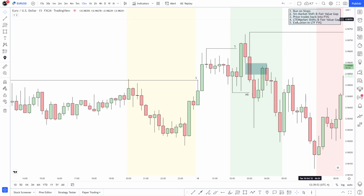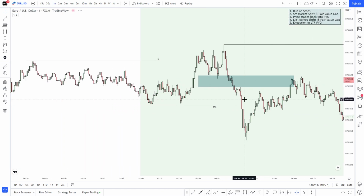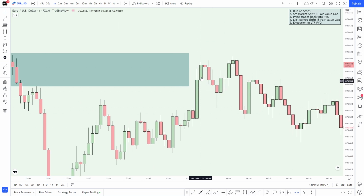And then 3, price trace back into the fair value gap. Let's see what happens on 3. Trace back into the fair value gap. This is the first mitigation of the fair value gap. Does it cause an impulse lower? It does. Does it create a fair value gap? Does it create a market shift? It doesn't. It goes higher.